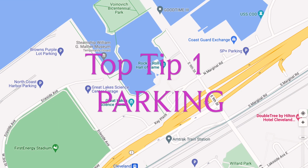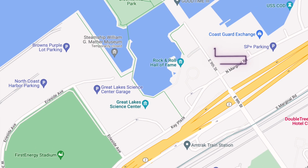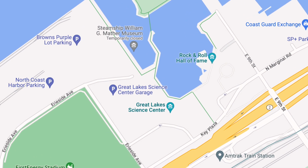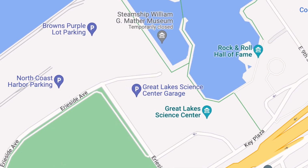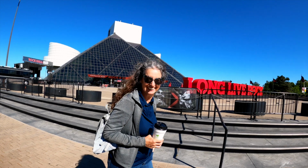Let's talk about parking. The Rock and Roll Hall of Fame is in downtown Cleveland, right next to the football stadium, and there is no parking at the location itself. However, there is plenty of parking in the area. We have a large truck, so we chose to park at the North Coast Harbor parking for just $17 a day.